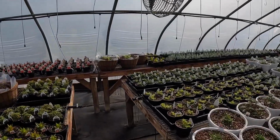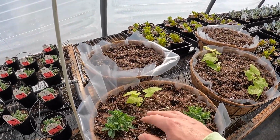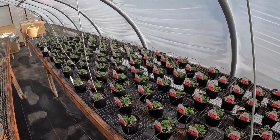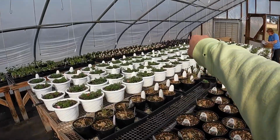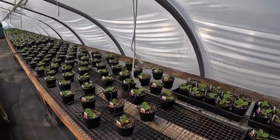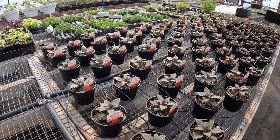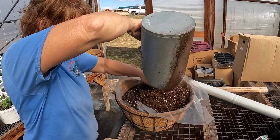We're running out of room, like I said. So she's got this little section now she's working in. But she's got some calibracopa and some sweet potato vine. Here's the verbena that I did earlier. Got them done. I just got finished with the black sweet potato vine over in the corner there. I don't really have room to finish off the Gerber daisies, so they're just kind of sitting there. But I did get some of the sun patience done.